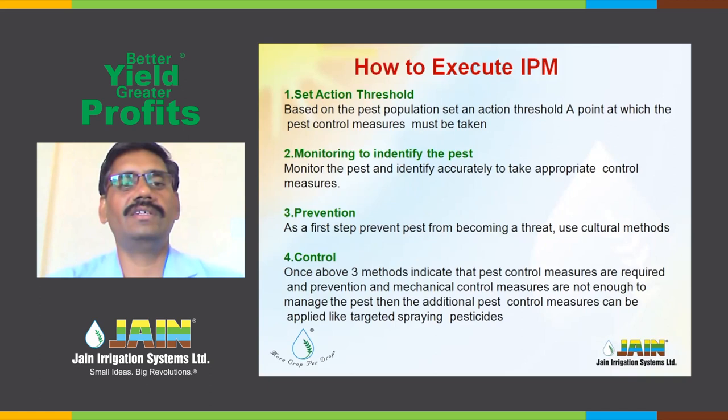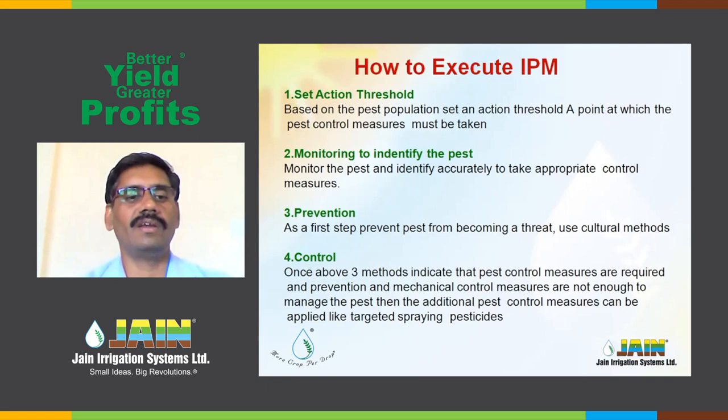It's very important. The second one is monitoring to identify the pest. Monitor the pest, identify it accurately, and take appropriate control measures. This is the second important tool. Prevention. As the first step, prevent the pest from becoming a threat. Use cultural methods, what we have seen so far, like pruning, thinning, all these methods, we can use as preventive measures first.